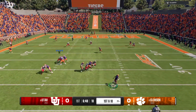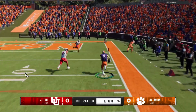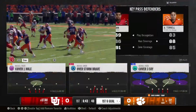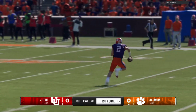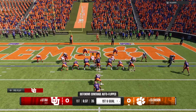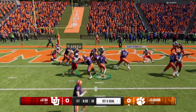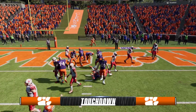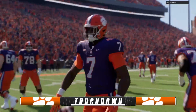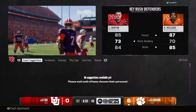Trying to find his man on first down. Trying to escape and get it himself. He almost punched it in for 6. They'll get him down at the 1-yard line. Clemson will come to the line with a first and goal. They'll try to get it in with the run. Into the end zone he goes. Touchdown, Tigers. Well, just as you would expect, that didn't take very long.